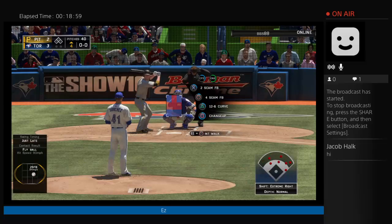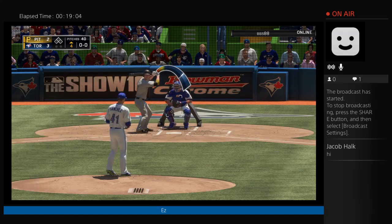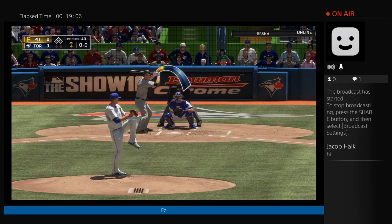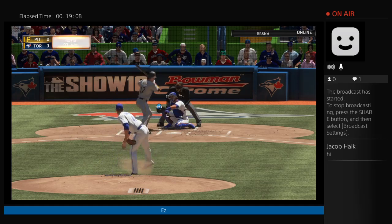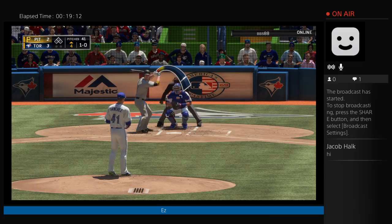Leading off the inning, Matt Joyce. And they'll need him to get something going here. And right here is an important time for them to climb back into this one. They definitely want to even this one up sooner rather than later. And that one's in on the hands to start the inning. It's ball 1.